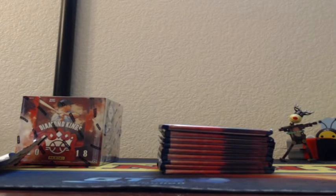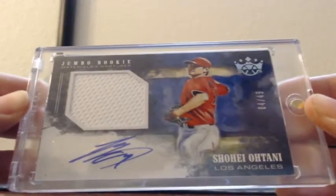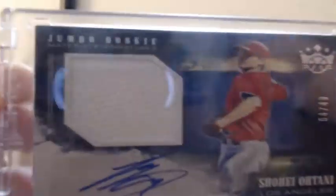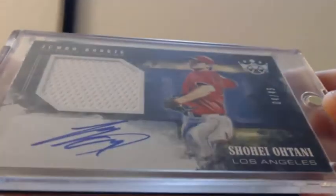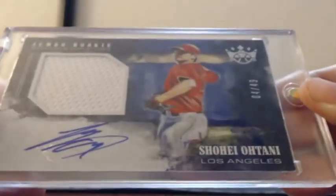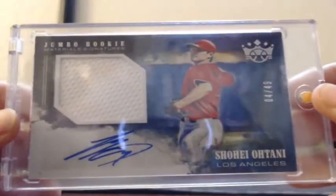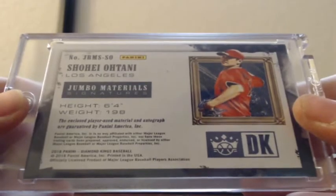This is the second I've hit in Diamond Kings. He is right into a one touch. The only thing I could notice is that the upper left corner has a bit of white showing. They all kind of do, but that's Diamond Kings. But 4/49, Jumbo Rookie Patch Auto, Showtime Shohei Ohtani for the Angels. That's a pretty penny right there.